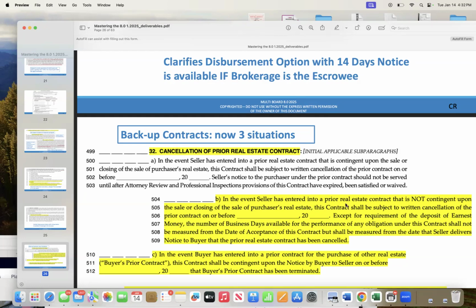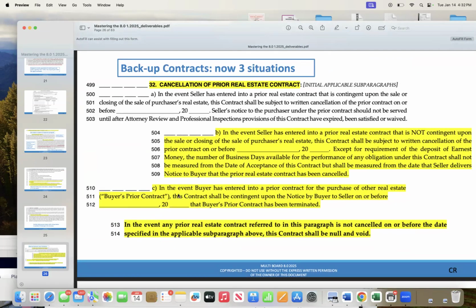In the event seller has entered into a prior real estate contract that is not contingent upon the sale or closing or purchase of real estate, this contract shall be subject to written cancellation of the prior contract on or before, so it gives a date, except the requirements of deposit of earnest money, the number of business days. So it gives you the option that if the seller has entered into this contract, they give them a date when they can cancel it, written cancellation. And then this is a third option: in the event buyer has entered a prior contract, this contract shall be contingent upon notice by buyer to seller on or before. Okay, so it's just the 3 different ways. You might want to read about this. The number 500 is the regular way we used to always have.